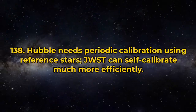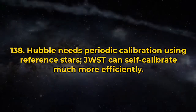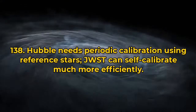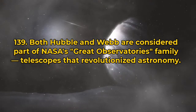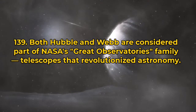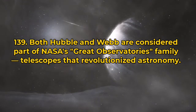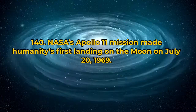138. Hubble needs periodic calibration using reference stars. JWST can self-calibrate much more efficiently. 139. Both Hubble and Webb are considered part of NASA's Great Observatories family, telescopes that revolutionized astronomy. NASA space exploration firsts and records.